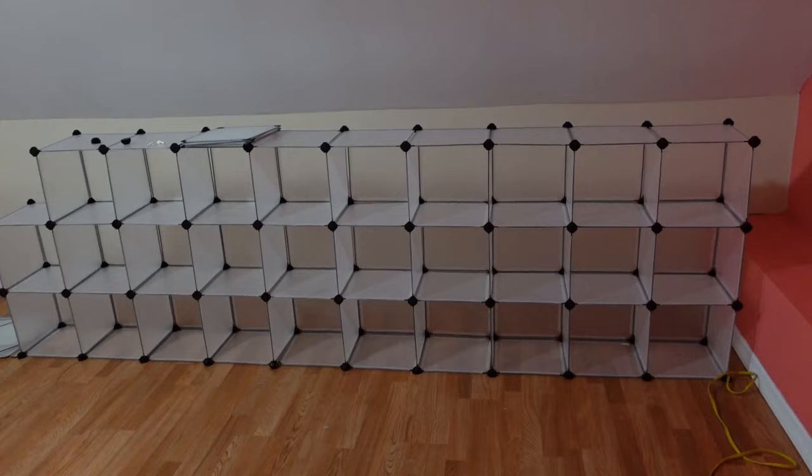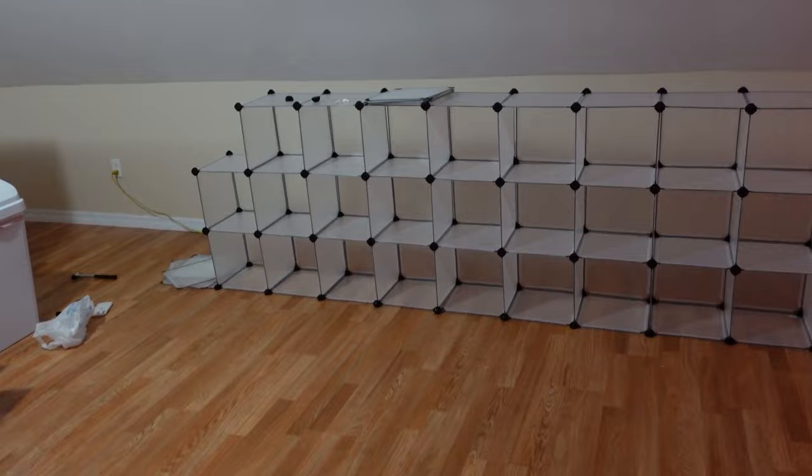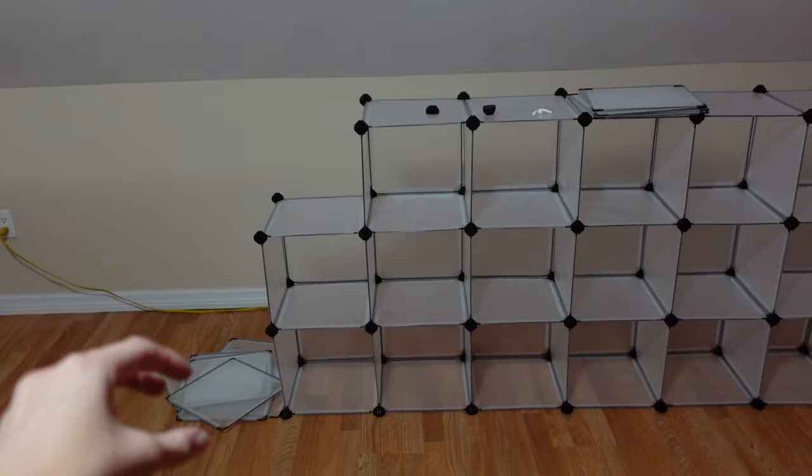Okay, so I haven't recorded any more of me putting the shelves together because I had to put my camera on charge, but I'm almost done. I did have the top one built, but I just disassembled it because there's not enough to do three more in this last row. So I'm gonna do a bottom one there.